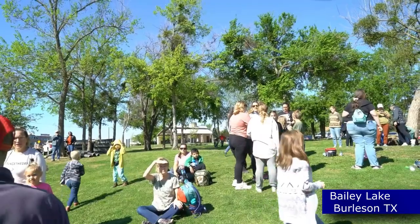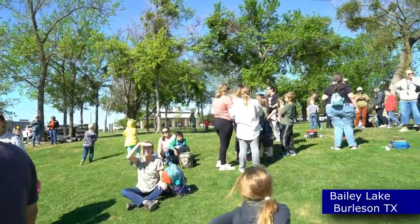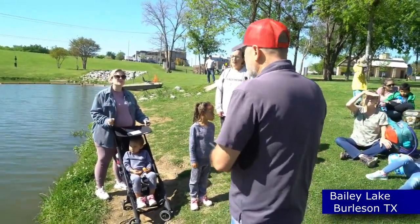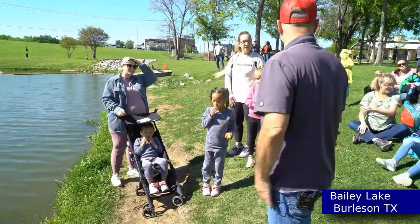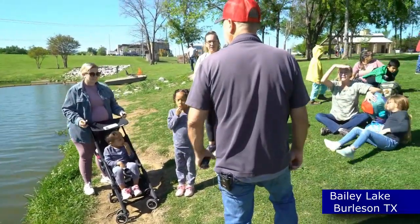And if you ever drive by a pond and you see a bunch of algae growing all the way across it, that means that the water is shallow. The shallower the water, the easier it is for algae to grow. So sometimes you'll see algae on the shoreline because it's shallow. And this lake is beautiful. I've been doing this for 25 years, and these guys here in Burleson are great.